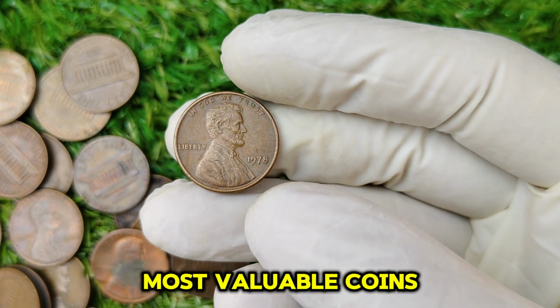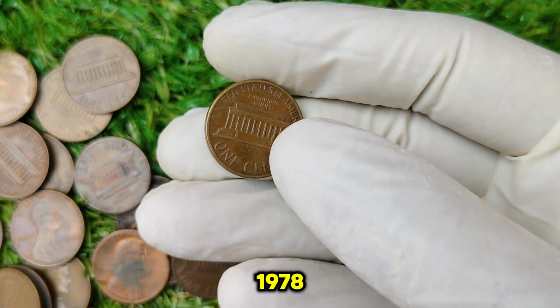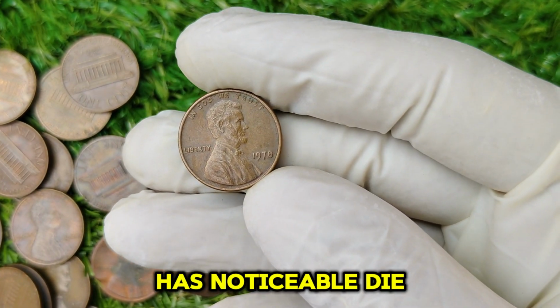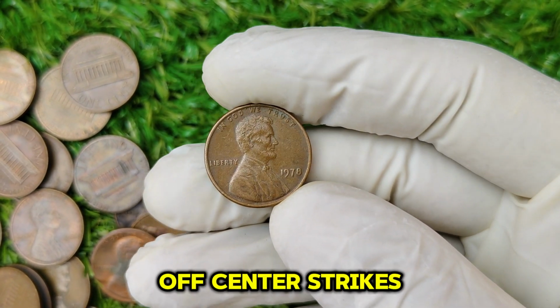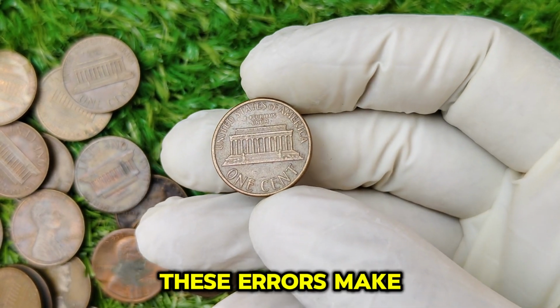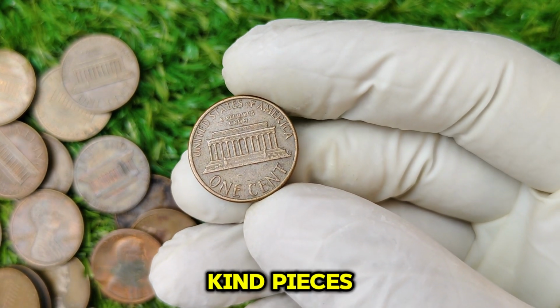Some of the most valuable coins are those that feature minting errors or anomalies, and 1978 was a year where certain penny variations occurred. A penny that has noticeable die cracks, off-center strikes, or other imperfections could drastically increase its value. These errors make the coin unique, and collectors love to get their hands on these one-of-a-kind pieces.